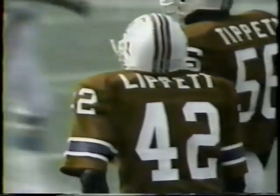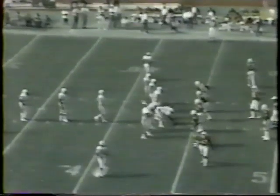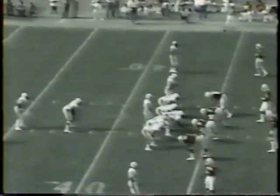He's used to this temperature. What do you think, Charlie? I don't think anybody's used to this temperature. I want to ask you about that.